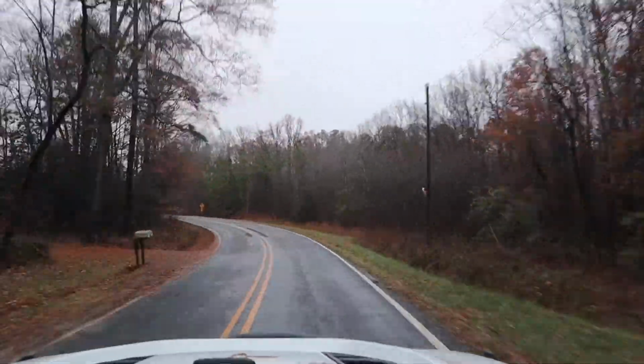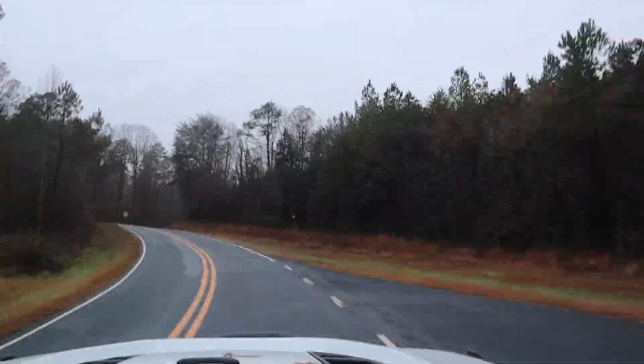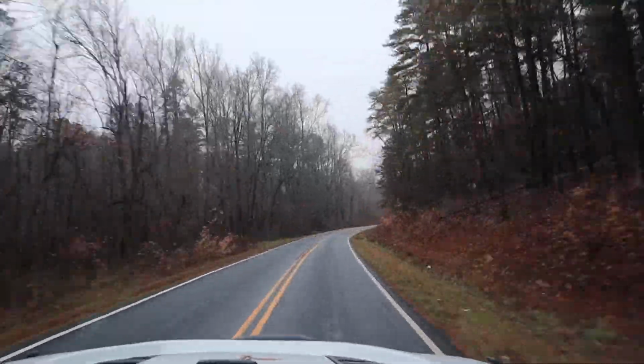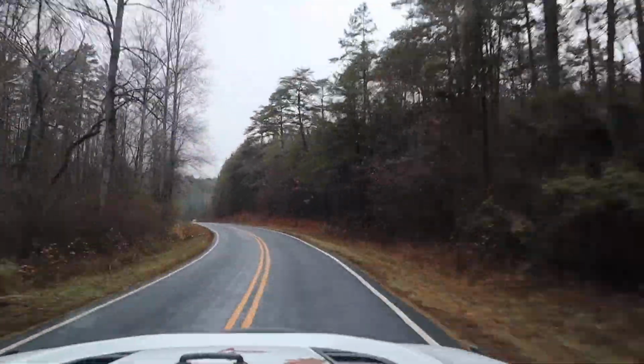But if you're more of a beginner, or more of a stock vehicle, and you want to just kind of get out and play in the mud a little bit, then probably Uwharrie is where you want to go if you have a stock vehicle. You saw in the parking lot, my Jeep is on 40s. It's probably way overbuilt for this park.